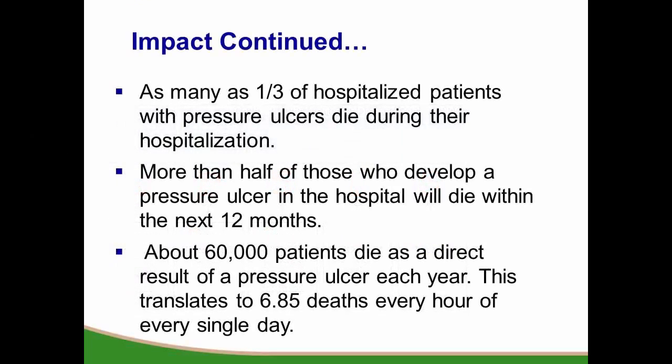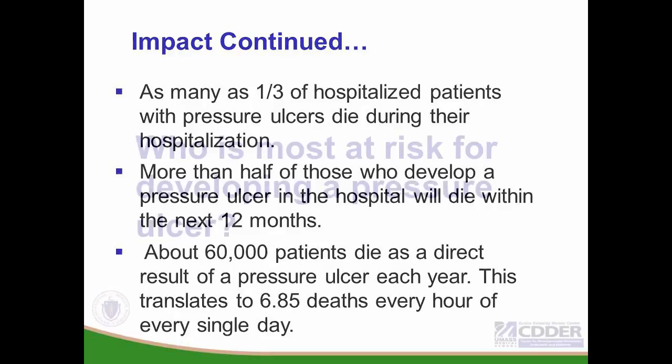These are some data from research studies. As many as 1/3 of hospitalized patients with pressure ulcers die during their hospitalization. More than half of those who develop a pressure ulcer in the hospital will die within the next 12 months, and about 60,000 patients die a year as a direct result of pressure ulcers. This translates to 6.85 deaths every hour, every single day. So pressure ulcers are a huge impact on healthcare and the people we love.